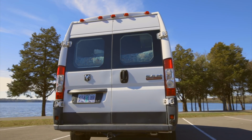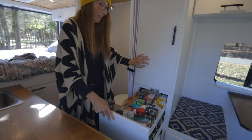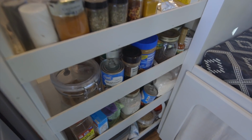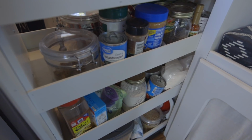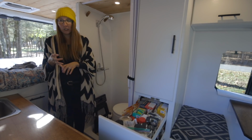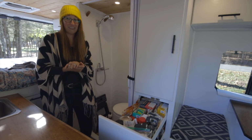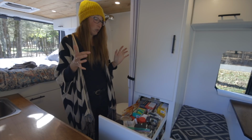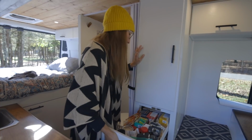I fell in love with the idea of a pull-up pantry. So we made a pull-up pantry. It has 4 levels. The top we just keep on like spices and teas and little small things like that. And then as you go down, you've got some canned goods, dry goods, cereals, chips, that kind of thing. And I just absolutely love it. And it has so much storage and helps with the space so nicely. So it was perfect for us.